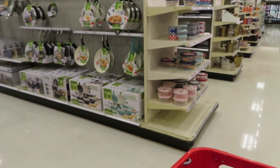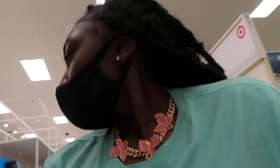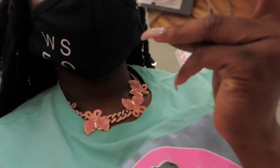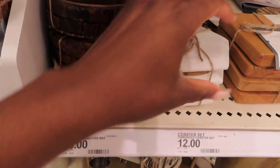Ooh, look at that Tupperware. That matches my room. But $10 for two? No. I already bought one anyway, so I don't really need that. Okay, guys. Wasting film, so I'll be back. Ooh! I'm about to get these. This is cute. I have this. Perfect.